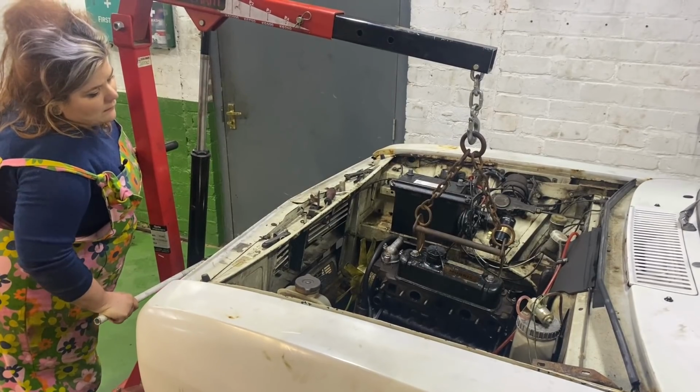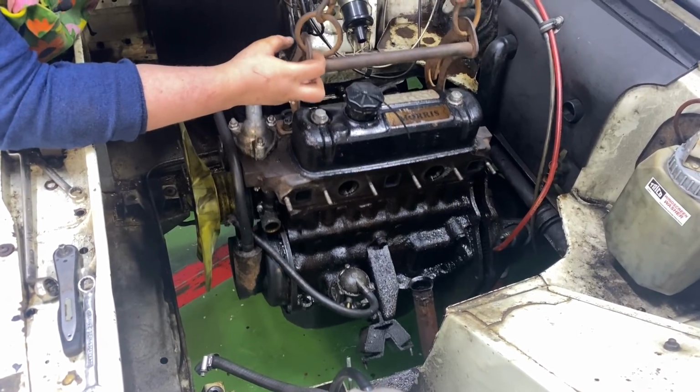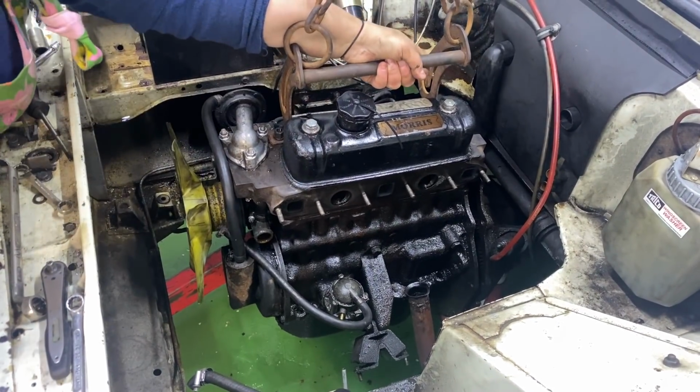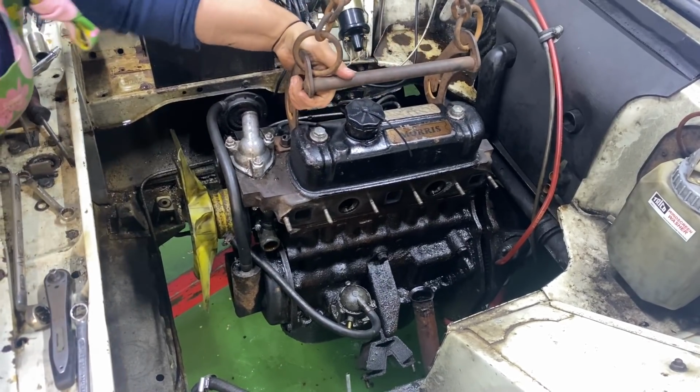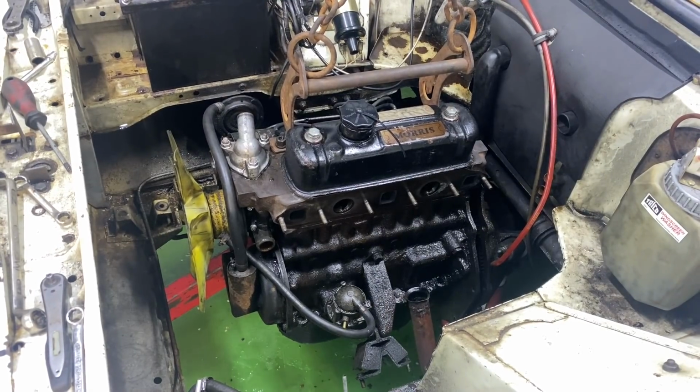With a Morris Marina, this is so much easier because you take off that front panel and you can kind of just bring it straight out, and you're not having to try and get it all up on an angle and all the rest of it. I'll tell you what, it wasn't easy. I'm not going to diminish the achievement of this. It wasn't easy at all.